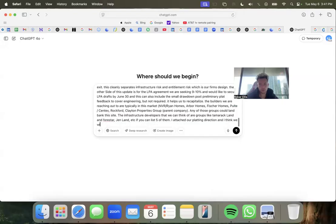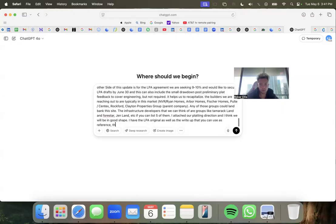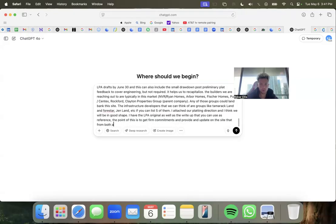I think we will be in good shape. The sub, I have the LPA original as well as the write-up that you can use as reference. The point of this is to get firm commitments and provide an update on the site from both an LPA and infrastructure.